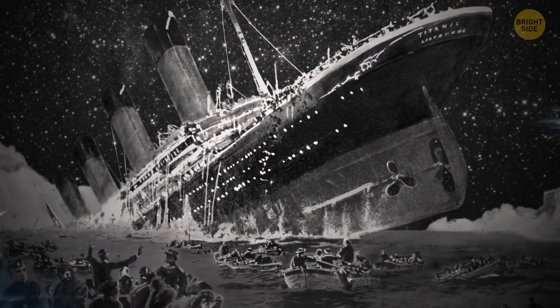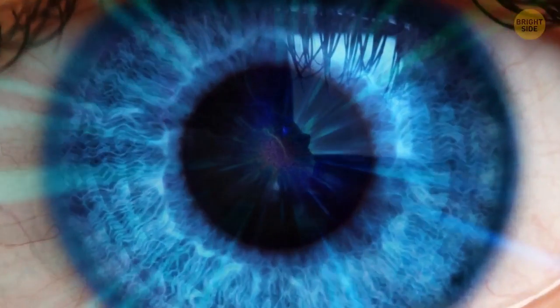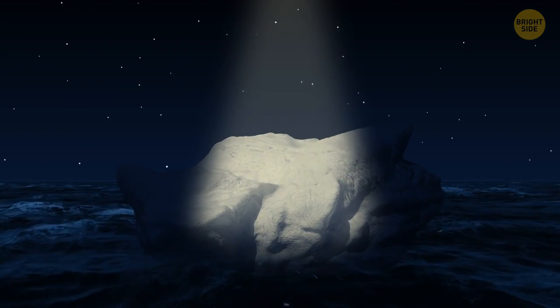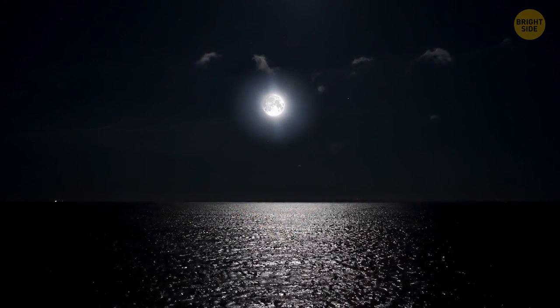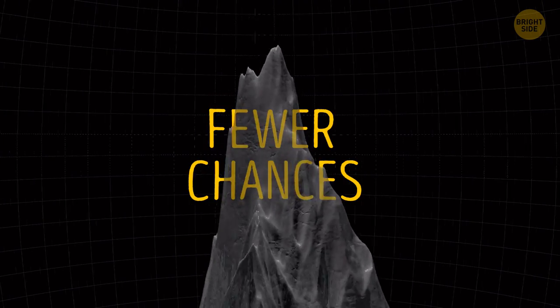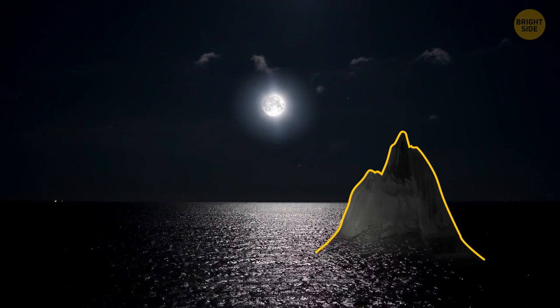But let's say this theory is wrong, and the iceberg wasn't actually black. And still, the only reason why you see things is because light gets reflected from them. The less light there is, the less likely you are to notice something. The ocean surface will always reflect the moon and starlight. But an irregularly shaped, almost vertical iceberg will have fewer chances of doing so. That's why it'll look almost black against the glimmering water surface.